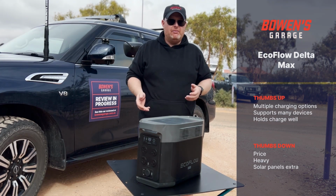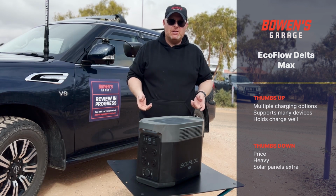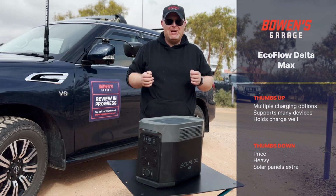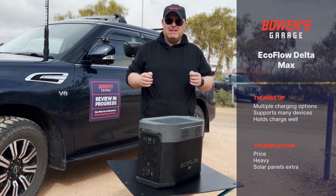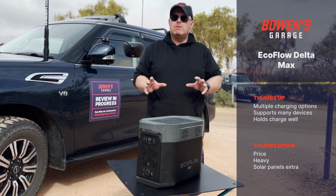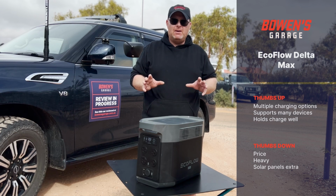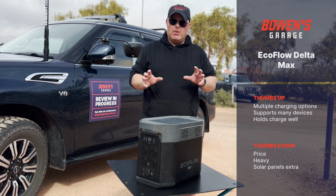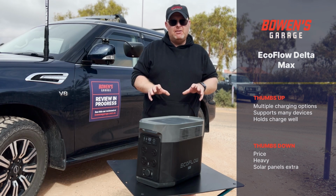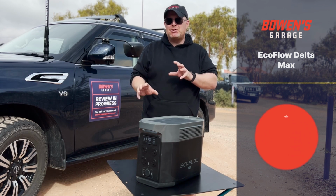It ranges anywhere from $3,500 to over $4,000. There's good sales online, so do your research before you try and pick one up. And speaking of picking one up, they're heavy, 22 kilos. So that's a lot of heft to lug around, but mind you, so is a petrol generator. And I think if you're using it in this sort of situation, you really need the added solar panel functionality, which is an option, and they're not cheap either. So at this price point, plus the extra cost of solar panels, I'm just not sure yet.